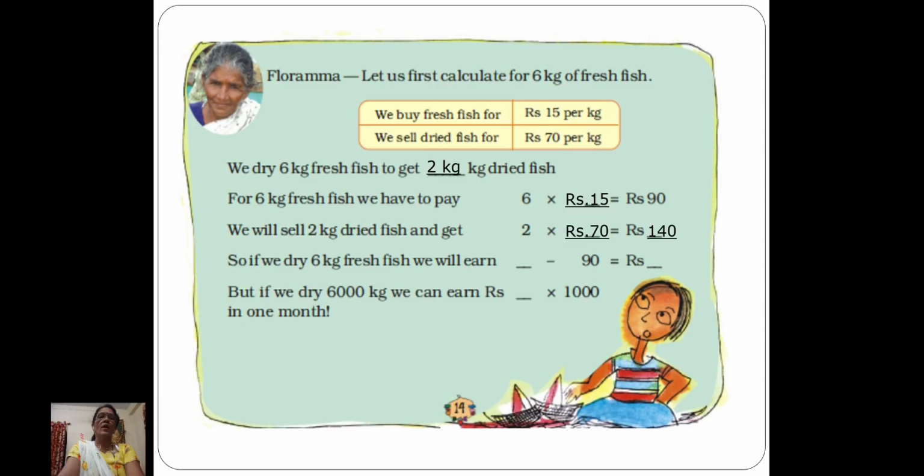Okay. So, if we dry 6 kg fresh fish, how much will we earn? 140 minus 90. 90 is what we have paid for that fresh fish. So, she has got 6 kg fresh fish, she has converted it to dry fish, and now 140 minus 90, something she has earned, something extra. How much has she earned? Rupees 50. How did we get it? Rupees 140 minus rupees 90, which is equal to rupees 50.